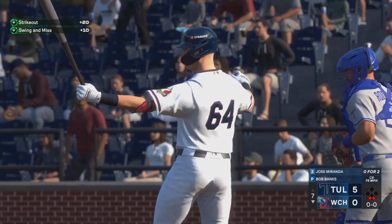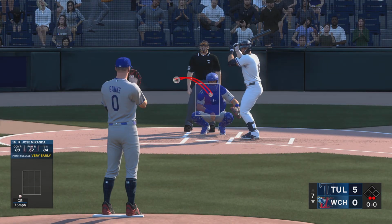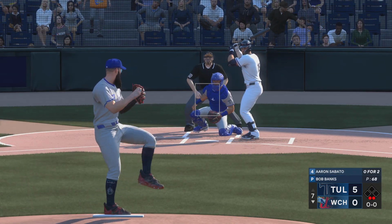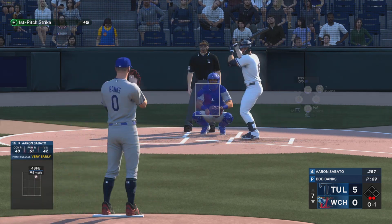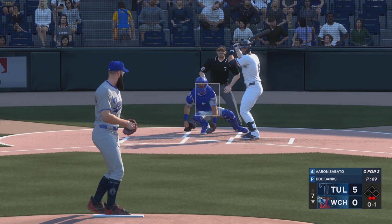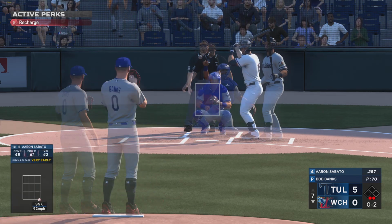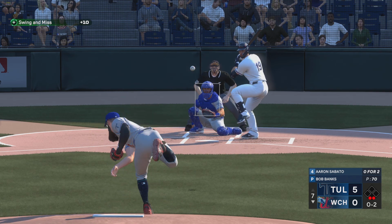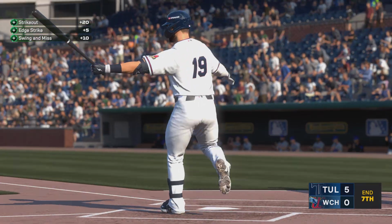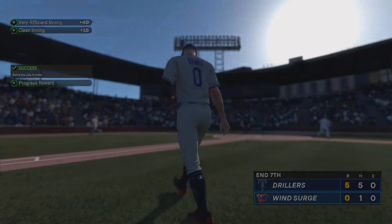Swings through that one for a strikeout. And he just continues rolling out there, looking really confident on that 3-pitch K. Now a chance for Aaron Sabato. Swings and misses, and the count is 0-2. Swings and misses, it's a strikeout. And a nice frame on the mound, he sets him down 1-2.